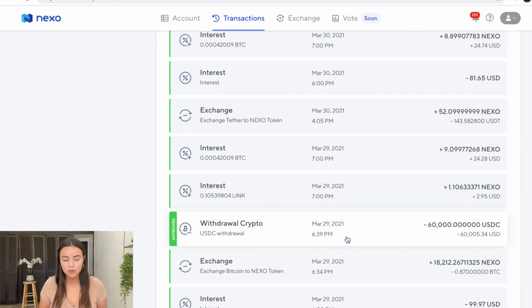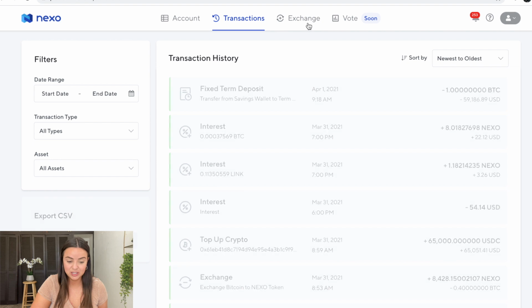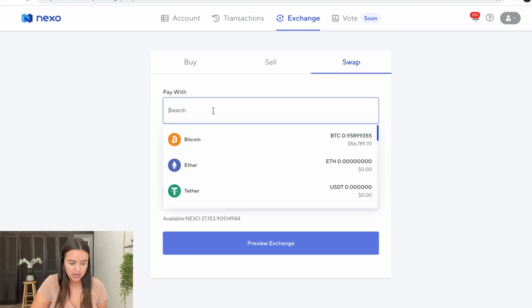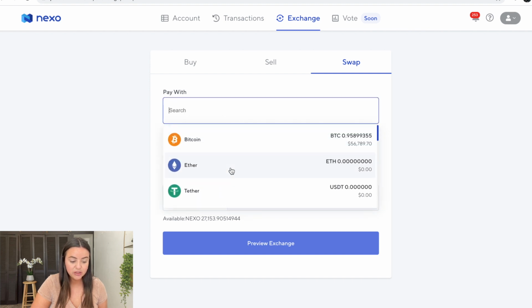So initially I had moved about 65,000 USDC into my NEXO account. And what I wanted to do is I wanted to purchase NEXO tokens with my USDC. What I quickly learned in the process was that that was not going to be an option. There is the exchange feature within the NEXO account. And I wanted to swap between basically my USDC to get NEXO tokens, but there are only 3 options of coins that you can use to purchase NEXO: Bitcoin, Ethereum, and Tether.